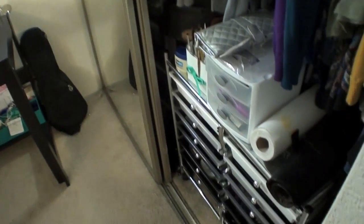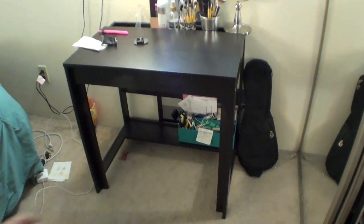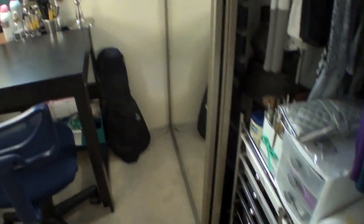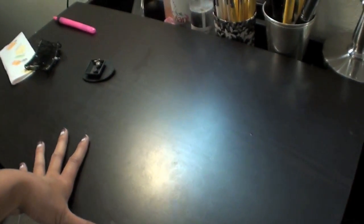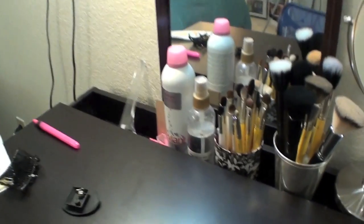So next to my makeup organization stuff, I have my desk. So when I'm sitting here, I usually have this chair right here, actually, this rolling chair. And I kind of just roll and grab what I need and do my makeup as I go. This desk is from IKEA. It was actually my sister's desk first, and then we kind of traded because I wanted a smaller desk and she wanted a bigger one.